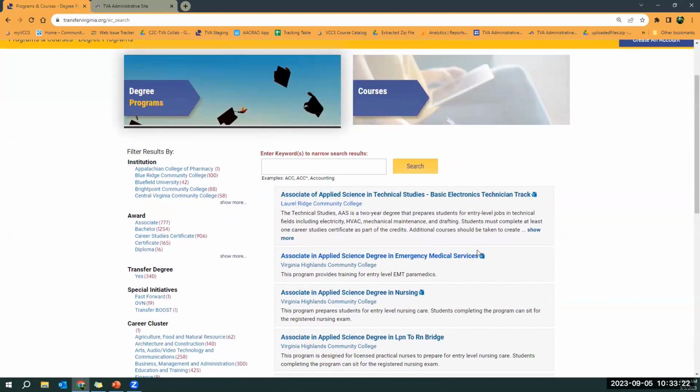The little icon to the right of a program title means that there are course by course requirements loaded in the portal. So you can actually see just what courses the student needs to take to complete that particular degree.